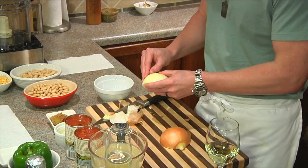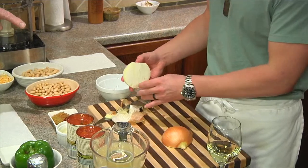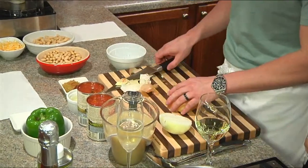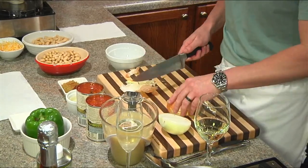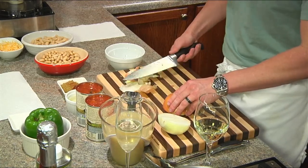And do the same thing to the second side. And the other piece, we're going to cut the top off the other one. Peel it. Then we're going to throw those peels in the trash can to your right. That's the root end. There you go. A little more. Perfect. There it is.